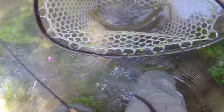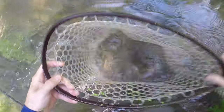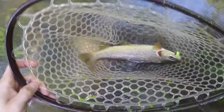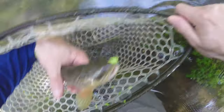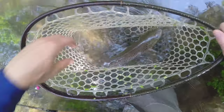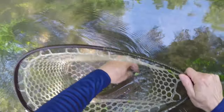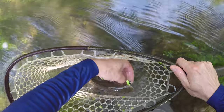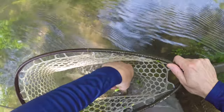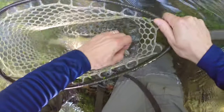Wow, it's a beauty. Holy cow, guys. That is a beautiful brown. Wow. That is a pristine wild brown trout right there. It's like his gill plate got dinged up a little. Wow. Beautiful. Man. Upper lipped him. There it is.